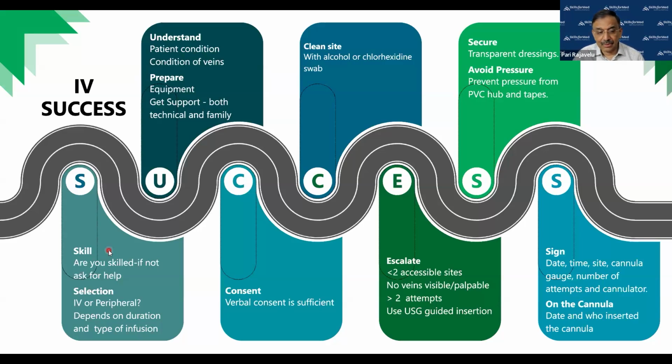And selection. So do we start the line IV or peripheral? It depends on the duration. Anything beyond 7 days, central line is better. And the type of infusion. As Stella pointed out, if it is vesicant or hyperosmolar, like total parenteral nutrition and things like that, you need to give it central. Otherwise, if it is just crystalloids for a short period, less than 7 days, then you can choose the IV. So that is the skill and selection.